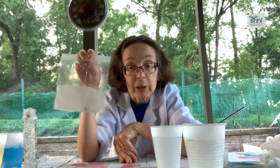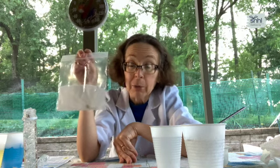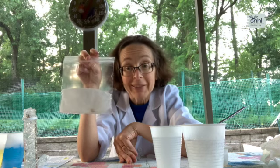We'll be checking back, and we have another seed growing experiment going on at the same time, not using a plastic bag and paper towel, but using those super absorbent crystals that we have. So stay tuned for more of that experiment coming up.